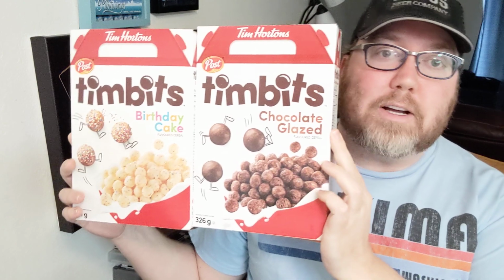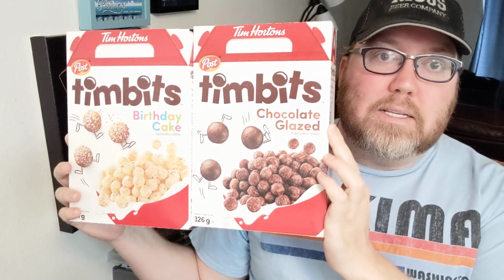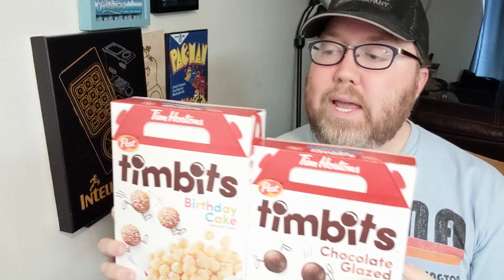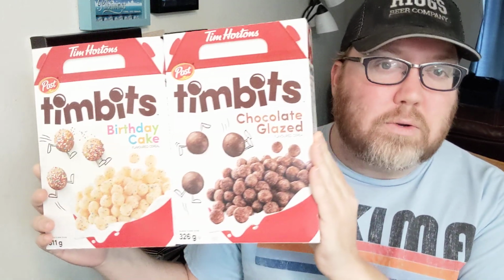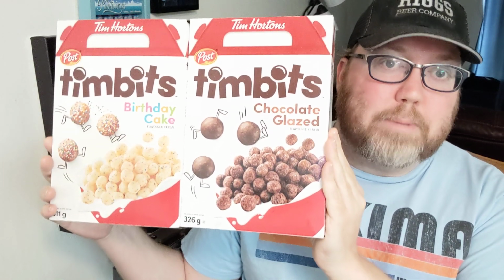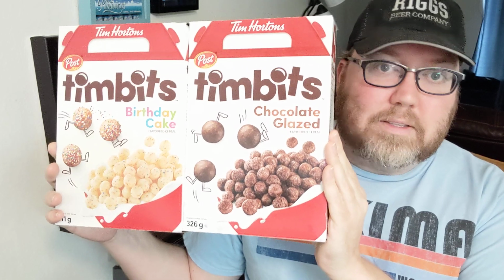I do love me some breakfast cereal, and today, a special treat all the way from Canada. Timbits. Now, from what I understand, Timbits comes from Tim Hortons. You can see it up there, and they are what we here in the United States call donut holes. I don't know if they're called donut holes anywhere else in the world, but it's basically just fried balled dough. They're donuts, same ingredients as donuts, but they're just balled up.